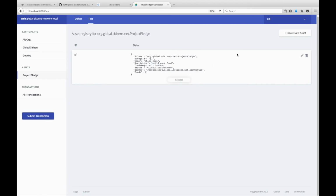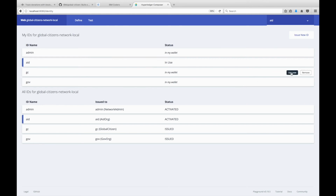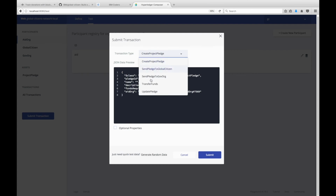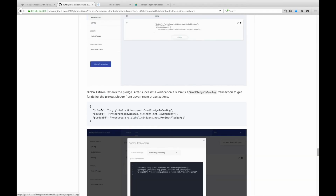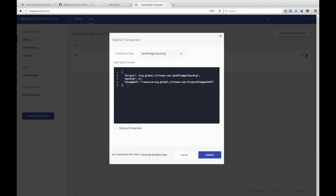Now that the pledge has been sent over, we can go ahead and change our ID to the Global Citizen ID. This will allow us to interact with the blockchain network through the eyes of the global citizen. Then, once you use that ID, go back to the Test tab. And then now we're going to submit a new transaction. So submit transaction, go to Send Pledge to Gov.org, and then reference the instructions. And submit.